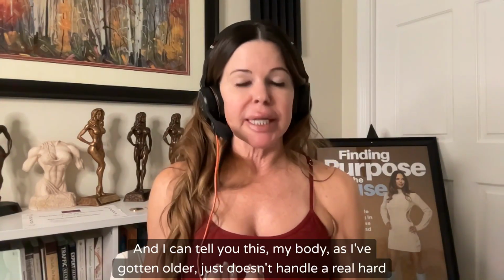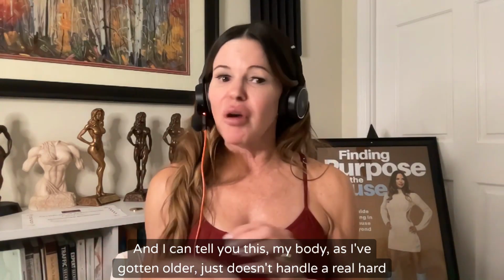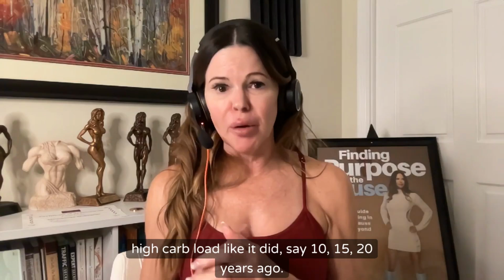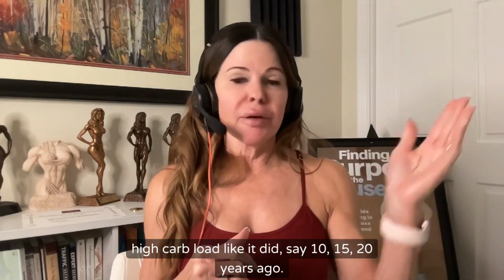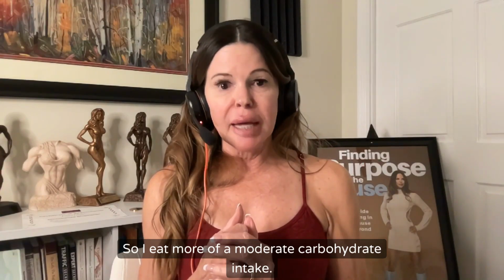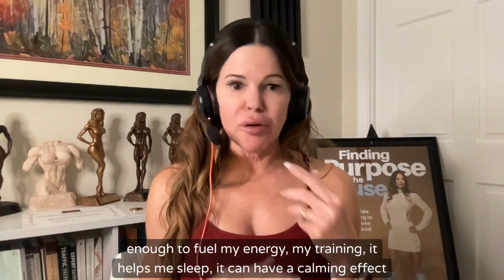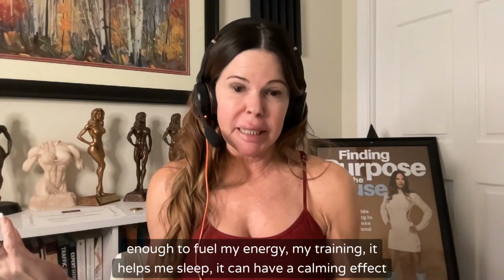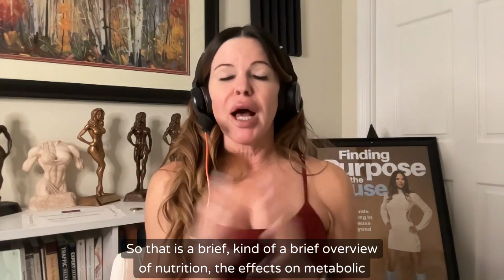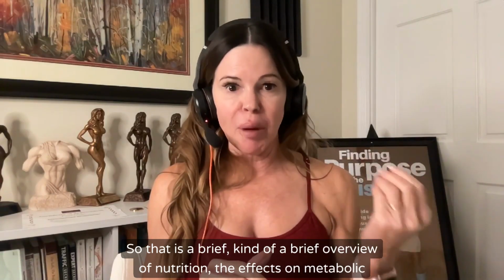And I can tell you this, as I've gotten older, my body just doesn't handle a real hard, high carb load like it did 10, 15, 20 years ago. So I eat a more moderate carbohydrate intake, enough to fuel my energy and my training. It helps me sleep, it can have a calming effect, and it is supportive of the thyroid as well. So that is a brief overview of nutrition and the effects on metabolic health.